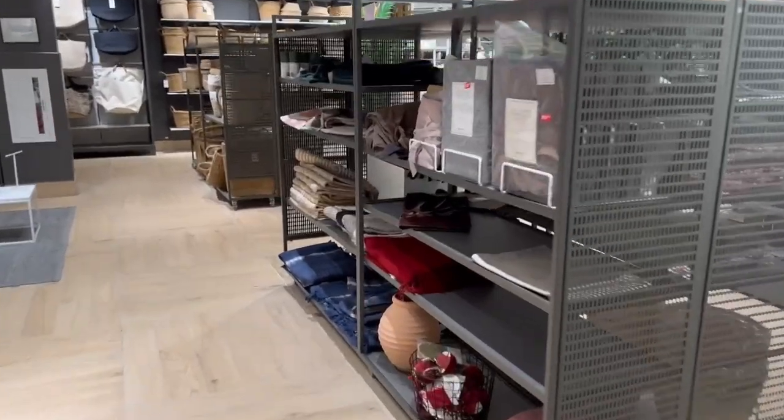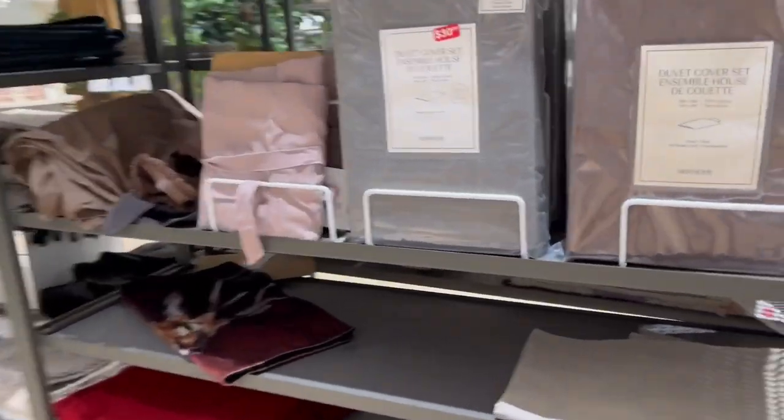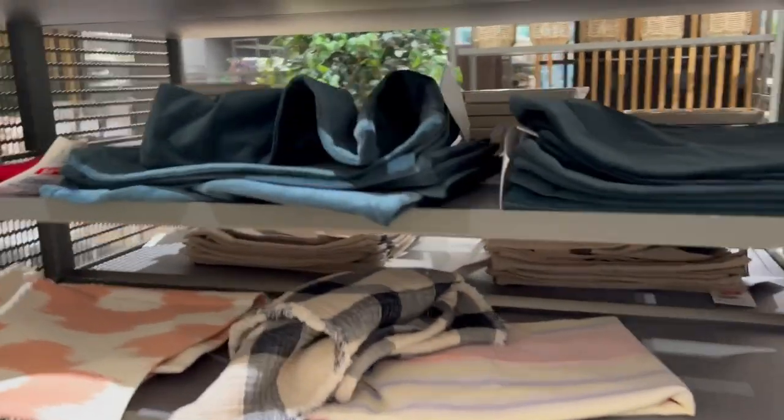And here's their clearance section. They have a lot of throw pillows and also they have candles.